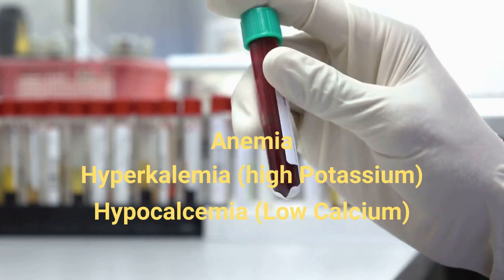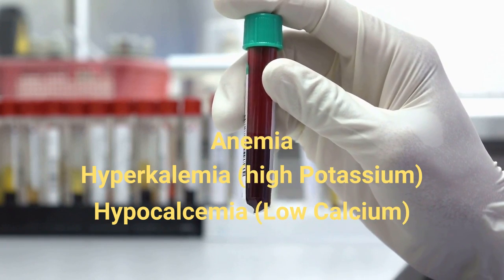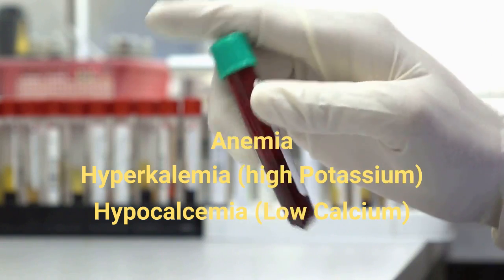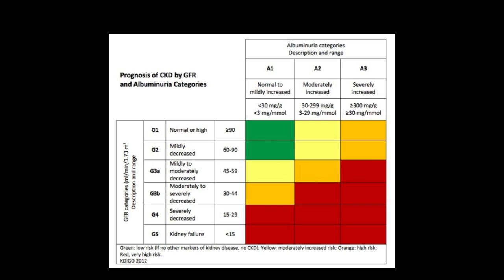Hypocalcemia, low calcium levels. The kidneys make vitamin D into an active form. Vitamin D is an important factor in maintaining normal calcium levels, so when the kidneys are damaged, they are unable to make enough active vitamin D.